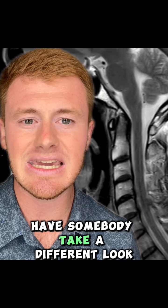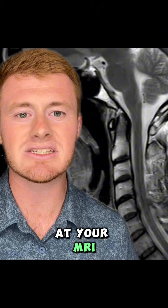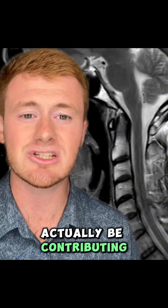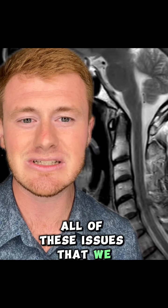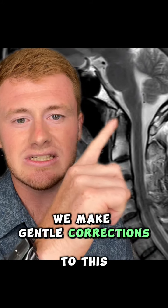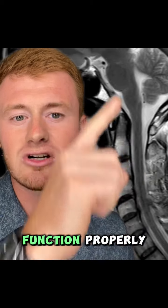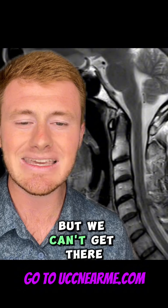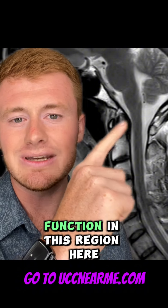Have somebody take a different look at your MRIs and take very specific scans of your neck to see if your neck could actually be contributing to all of these issues that we just mentioned. An upper cervical chiropractor does this. We make gentle corrections to this region so that the nervous system can function properly. That's when all the symptoms will start to resolve, but we can't get there until we start to have normal function in this region here.